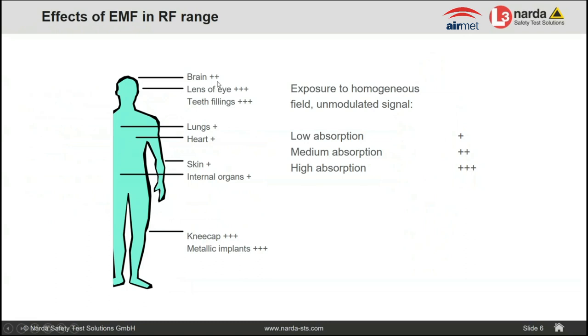The effect is a little bit different. So the focus is where you see the triple plus symbols, where there is a high absorption rate. So most sensitive are the lens of the eye, and these are also the most typical injuries which may happen.